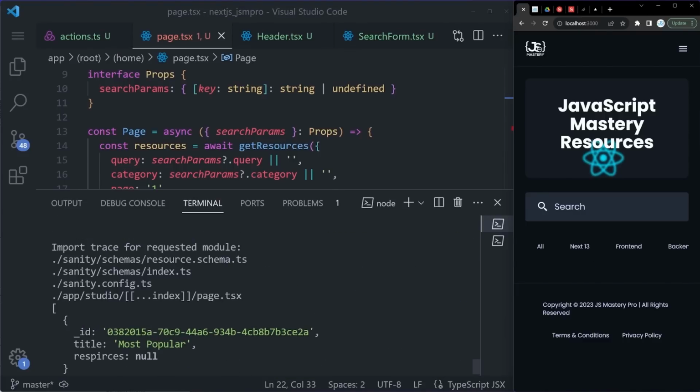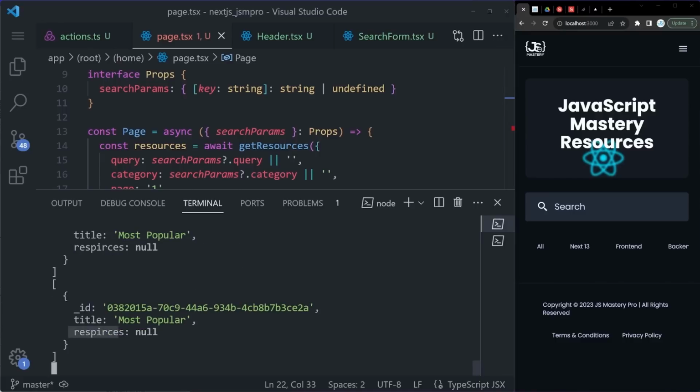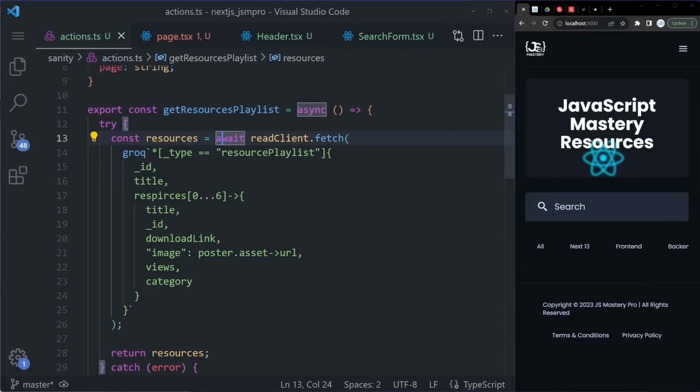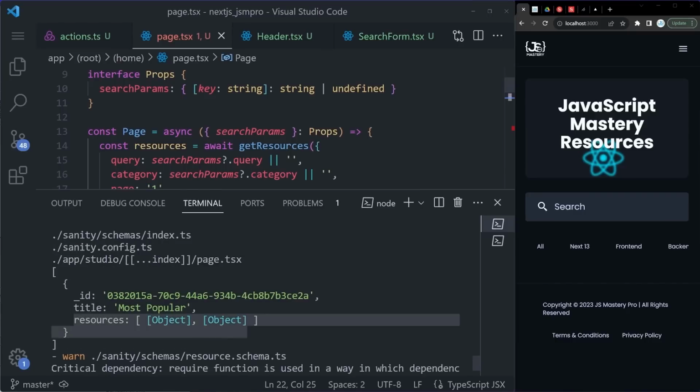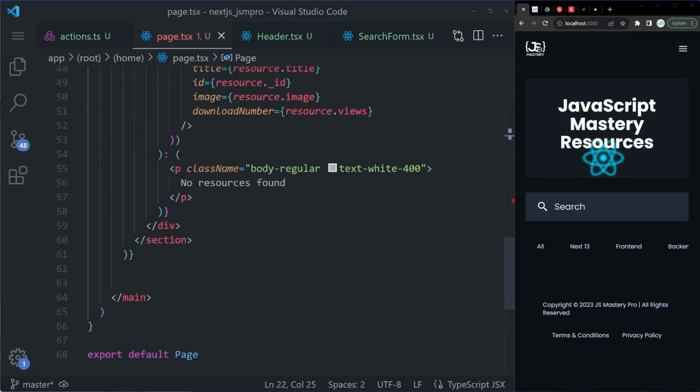And we get two different queries. We have most popular, but it looks like I misspelled resources. So if we go back, that's going to be resources. There we go. Save it. And one more time. What do we get back? We get back two different resources, which we can now map over right here below.